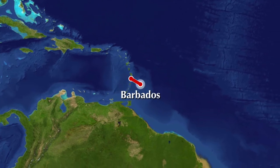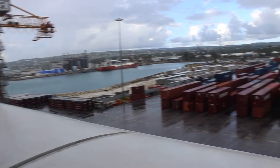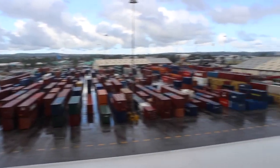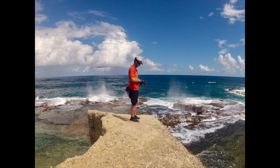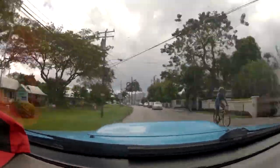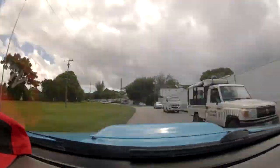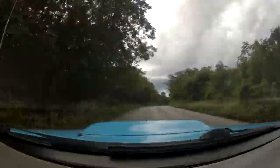So from St. Lucia, we headed over to Bridgetown, Barbados, and that, unfortunately, was the view from our cabin, but oh well. And yes, I did go biking. Thanks to my wonderful wife for, I guess, allowing me to take a day out of our journey to go mountain biking. What a treat that was.